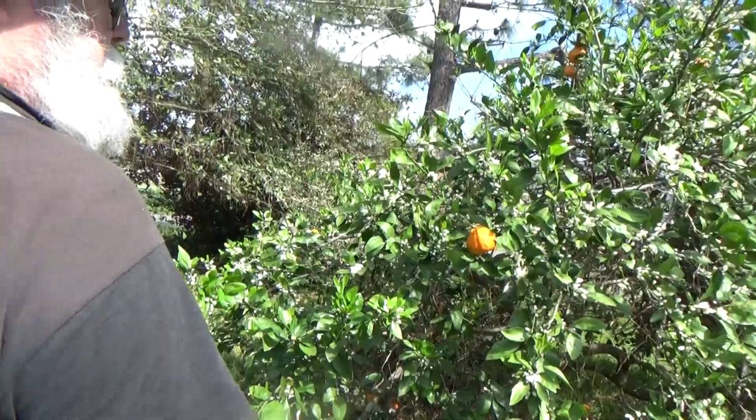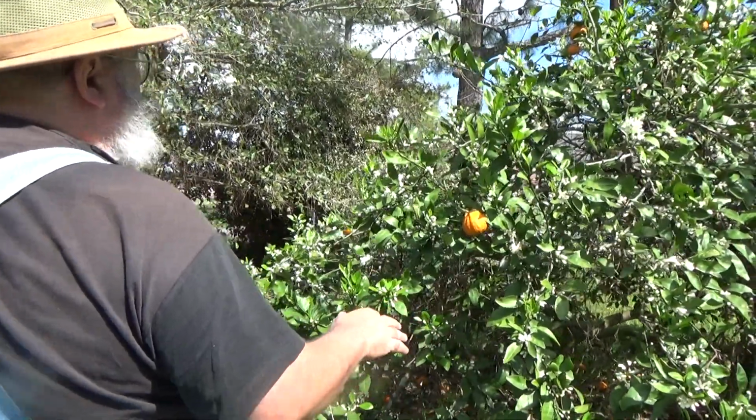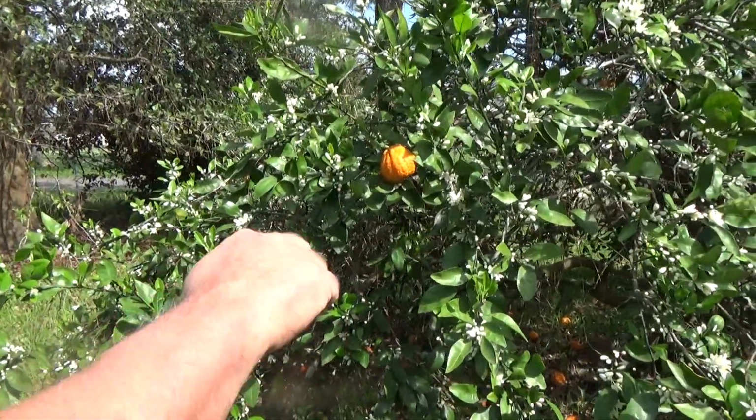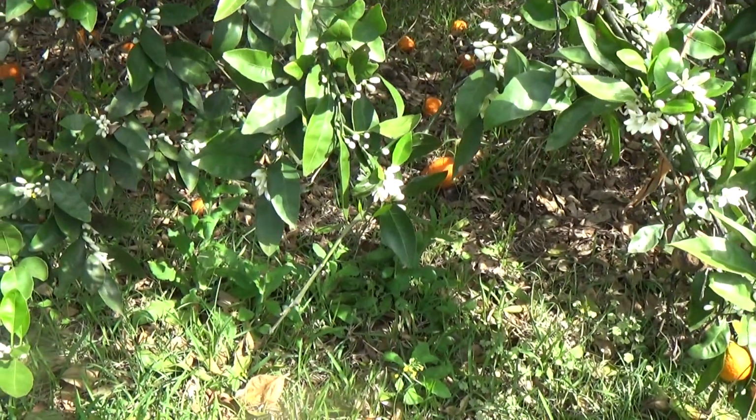And, you know, in hindsight... The bees are buzzing. One just came at me. Yes, they're buzzing. In hindsight, I think I will probably go ahead and fertilize this one since it doesn't appear to have suffered greatly.